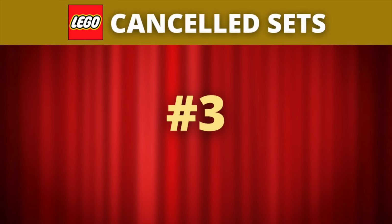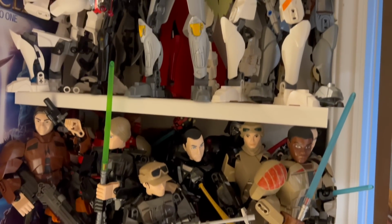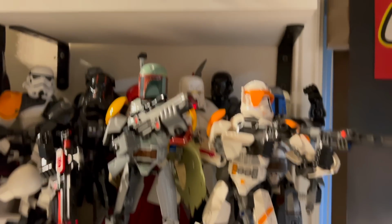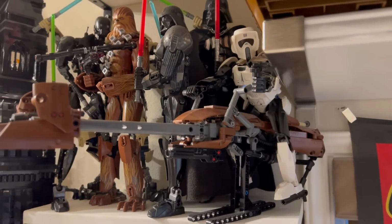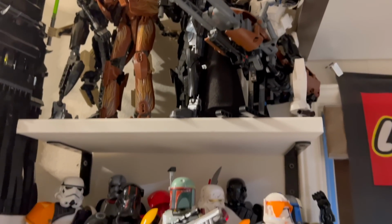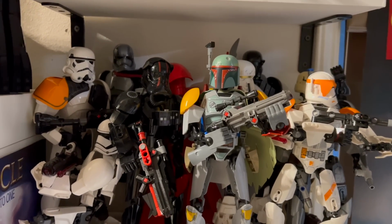Moving on to number 3, we have what I promise is the final Construction entry on this list. What can I say? These are just so interesting to me. But back in 2018, sales of the LEGO Star Wars Construction figures were really declining. A lot of the most recent wave sets like Han Solo and Darth Maul were really not selling well at all. And because of this, LEGO decided to essentially just cancel all of the future CCBS Construction theme sets that we were supposed to get.